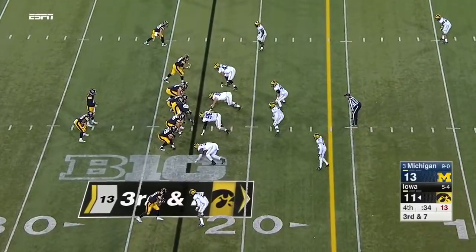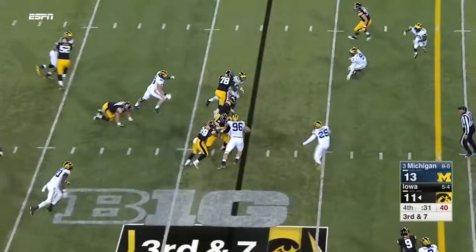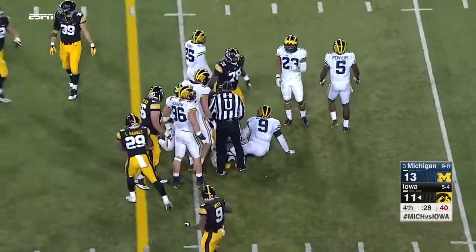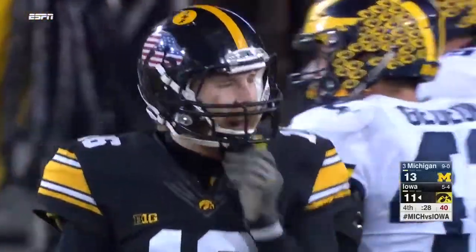And Beathard's in the shotgun. He's got Daniels to his right. Quarterback just takes off. C.J. Beathard dives for a first down at the 15, and they are in excellent position now for a game-winning field goal.